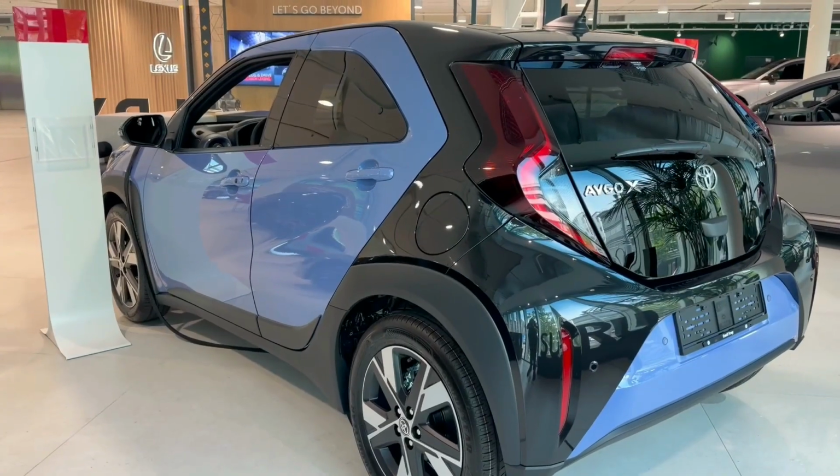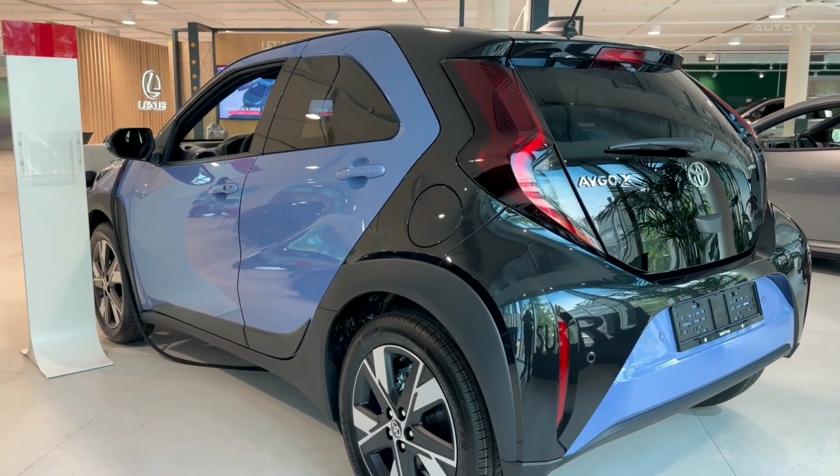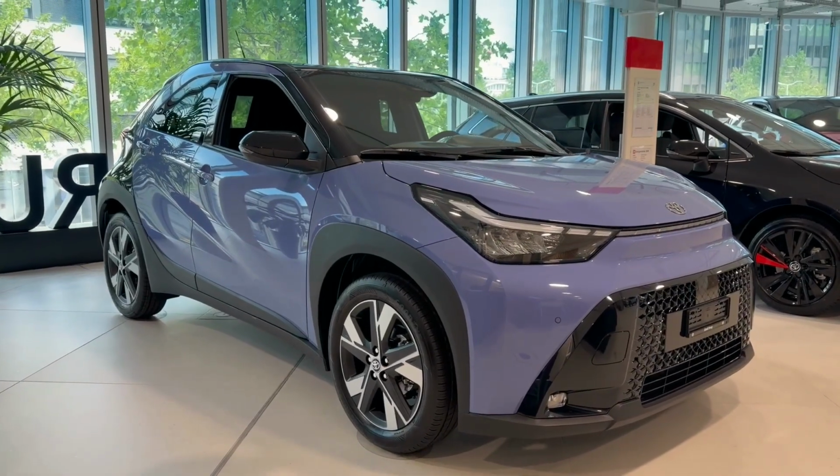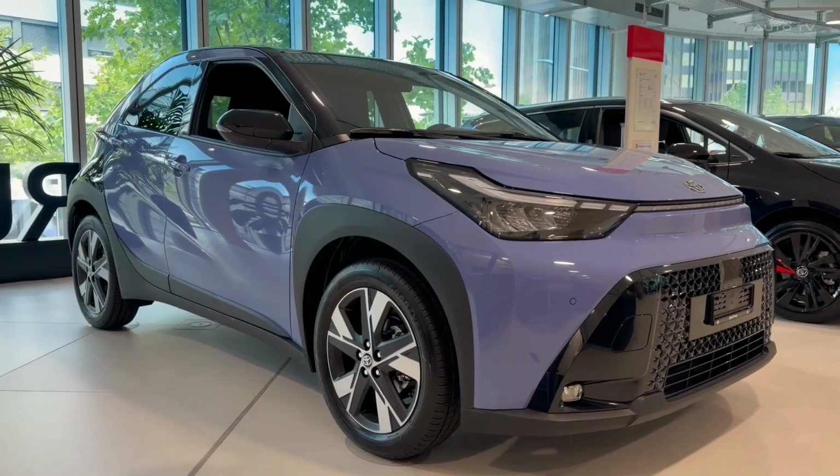That engine died from an emissions rule, not from neglect, and the bill landed on buyers. The Peugeot and Citroën twins died in 2022, and America gave up on cars this small years ago.